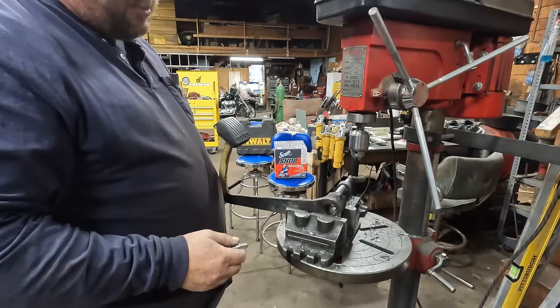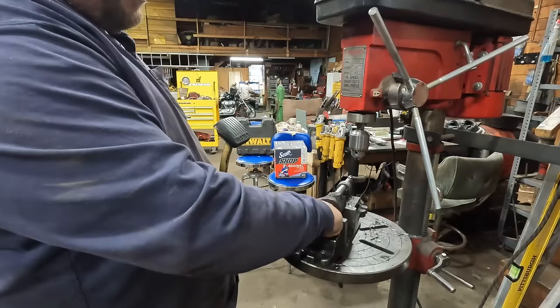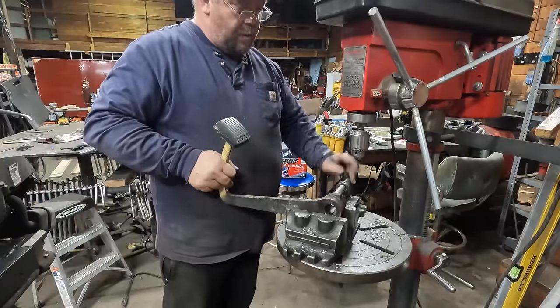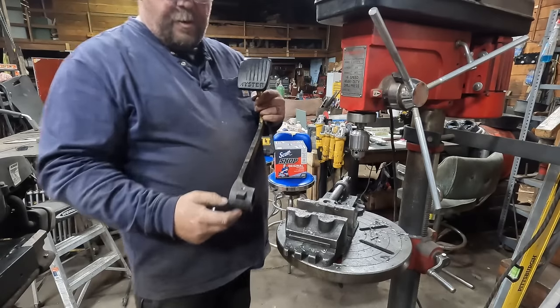So it's that easy. We took a shaft that was fixed in place in this pedal, then made it to where it moves. Put a grease fitting in it so you can grease it and keep it moving.